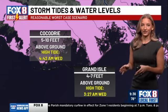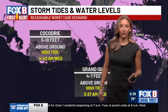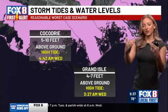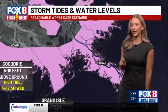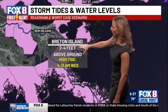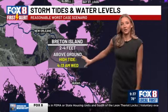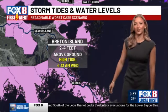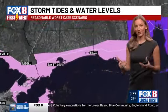because that's going to put you on the highest wind side. But high tide for both of these areas was early this morning, 4:42 in Cocodrie, 3:27 in Grand Isle. So the tide is going down as we're seeing that water pushed in. So that's going to help a little bit for the above ground storm surge. Breton Island, 2 to 4 feet. Obviously there's going to be areas in the Breton Sound that if we get that easterly wind or southerly wind, you're going to see that getting pushed into parts of St. Bernard. But that high tide was 4:13 this morning, so the tide's going down there.